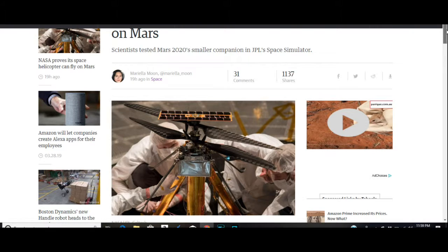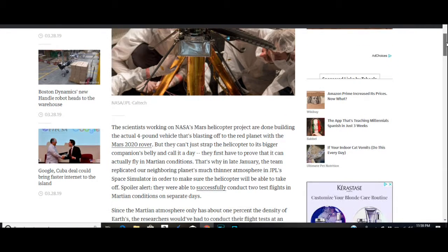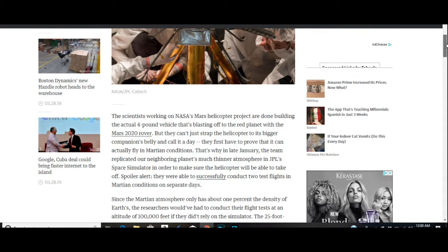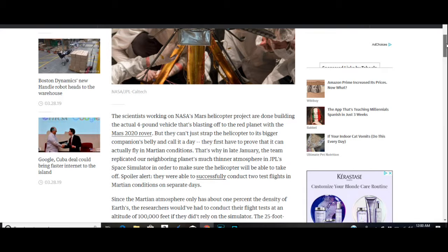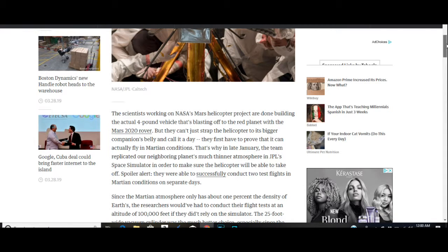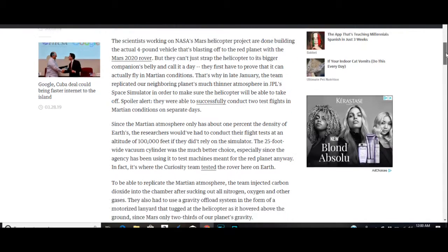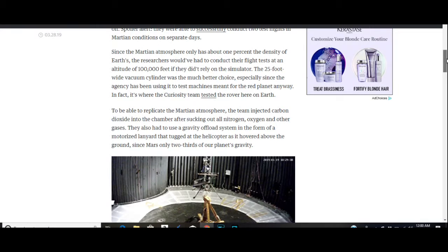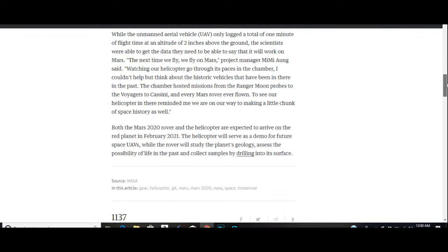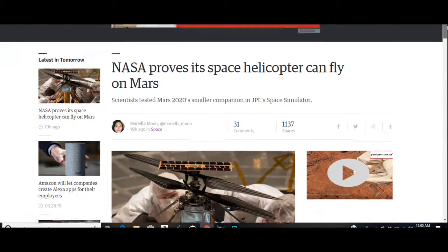To the red planet Mars, where they have this helicopter that will be strapped onto the belly of a probe, a rover, should I call it, with the Mars 2020 rover, I should say, and this will be happening in 2021. That's when it's slated to make the mission. So I guess we'll have to keep our fingers crossed and our eyes closed as to NASA's next move, and just hope for the best.